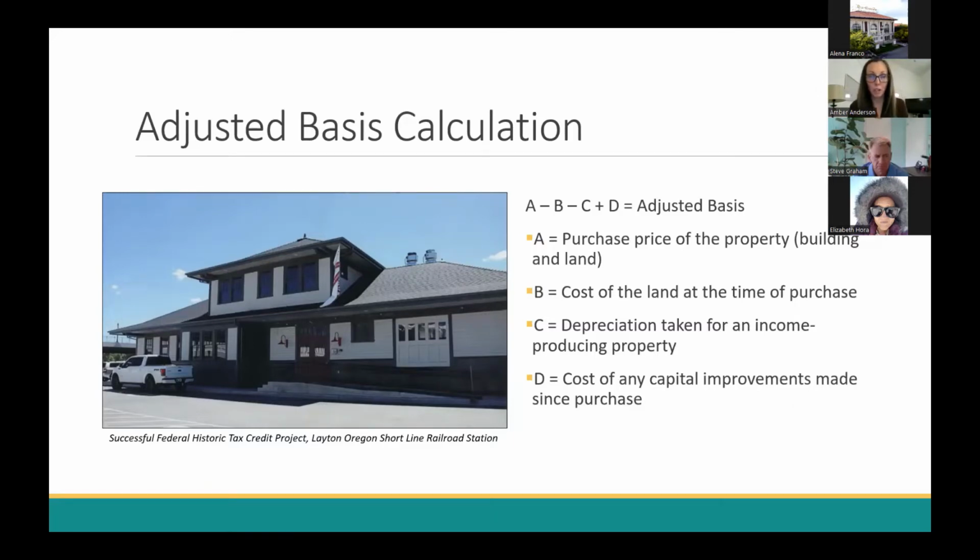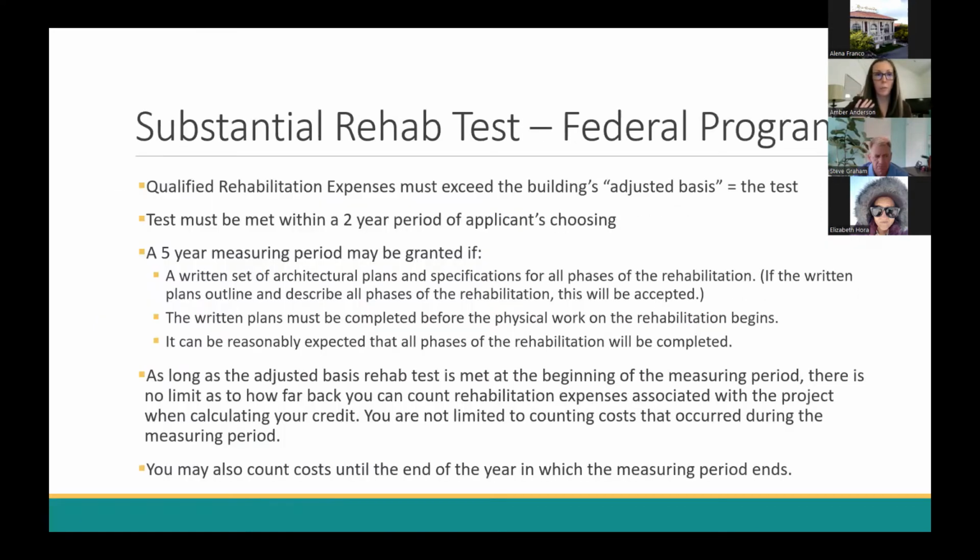If you've owned it for longer and haven't put a lot of capital improvements into it, your adjusted basis might be a lot smaller. If it's a recent purchase, it's probably going to be a lot larger. But the basic is you have to be exceeding that adjusted basis. The next point is that you have to be exceeding that adjusted basis based on your QREs. It's not just based on any project costs, which makes sense.